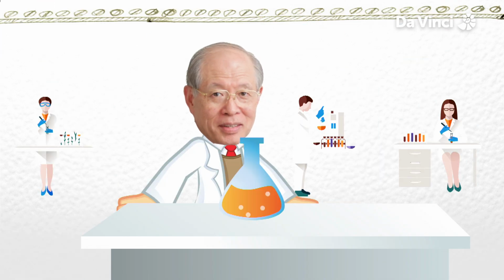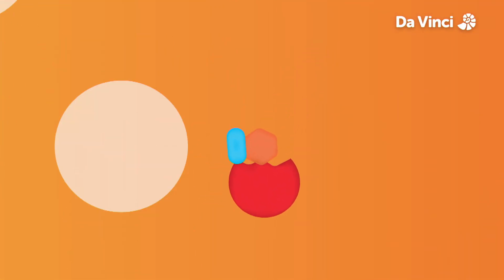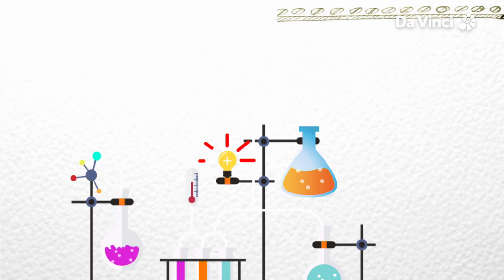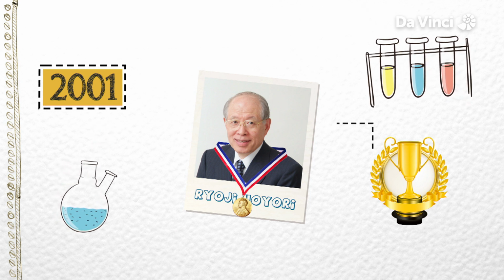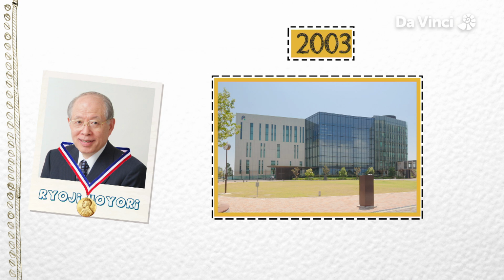Professor Noyori and his team developed a field called asymmetric hydrogenation, where chemical reactions use chiral catalysts to dramatically change the way of chemical synthesis. In 2001, he won a Nobel Prize in Chemistry. In 2003, he became the president of Rakuten, one of the world's most prestigious institutes for scientific research.